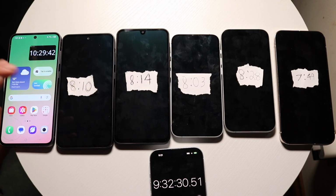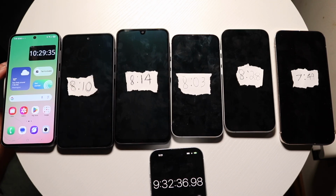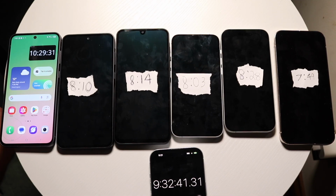All in all, I definitely will tell you, when it comes down to all of these phones, if you're trying to get the best battery life, the Samsung Galaxy A56 is definitely going to be giving you the best battery life out of these specific devices. I do think if you're trying to take a look at which ones are going to be the better ones long term, I don't think you can go wrong with either one of these, right? But I do think the Galaxy A56 is going to be giving you the best one.